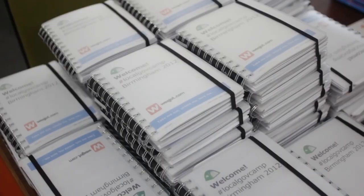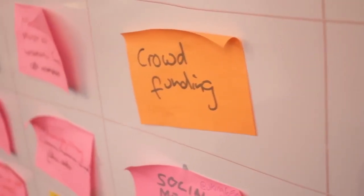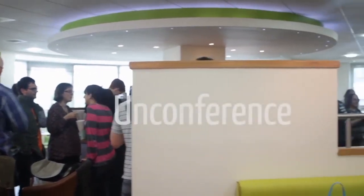It's a Saturday morning in July, and around 100 people have got together to talk about work-related issues. Mostly people working in local public services. They've come along to attend an unconference. A local GovCamp is an unconference for people who work in and around local government, and it's an unconference because unlike a traditional event, there's no preset agenda.